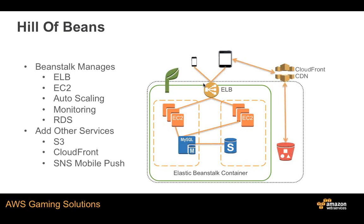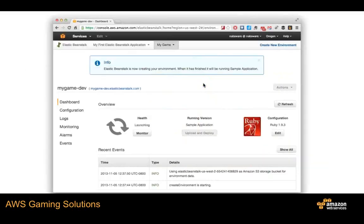And a nice side benefit, actually, of Beanstalk as well is you're not off into some special area of AWS off to the side. You still have access to all of the other services that you would want to use alongside Beanstalk for your game. For example, S3, which is our HTTP-based file store, very widely used in gaming for binary data, game assets, etc. CloudFront, our CDN, all of those can plug directly into Beanstalk just by using the Beanstalk extensions capability that it has.